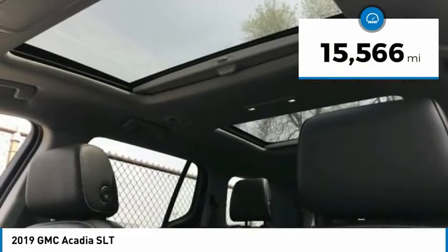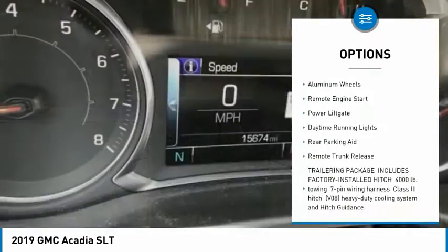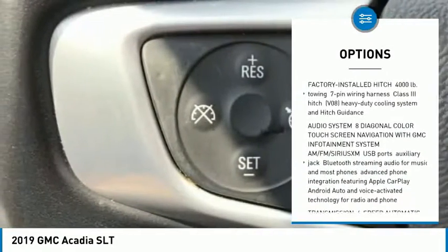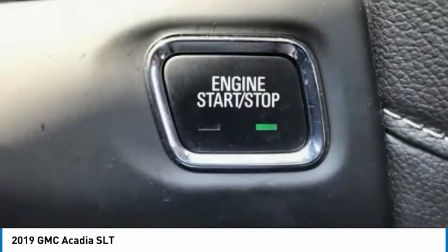Here are some of this vehicle's great options: tire pressure monitor, blind spot monitor, heated mirrors, all-wheel drive, aluminum wheels, remote engine start, power lift gate, daytime running lights, rear parking aid, remote trunk release.